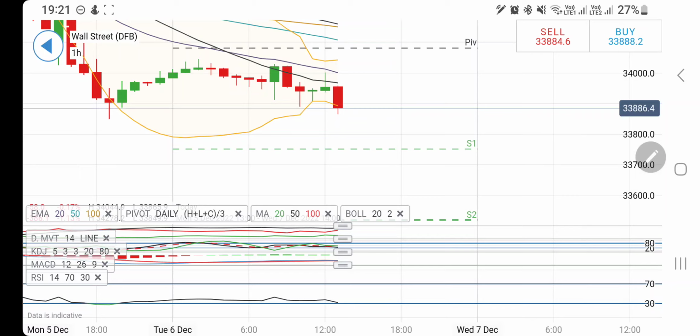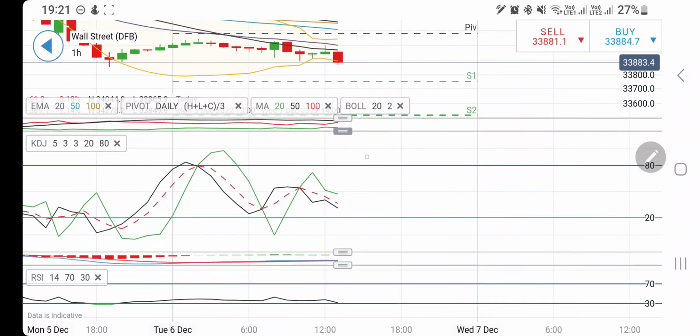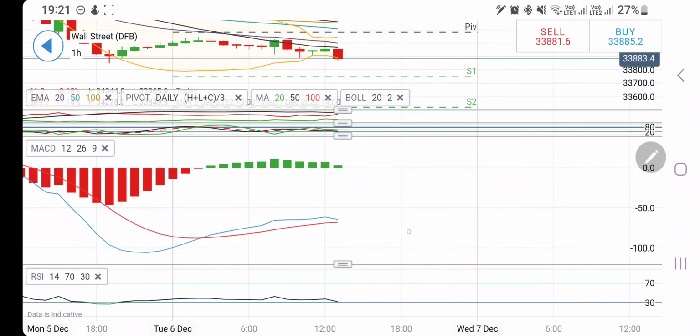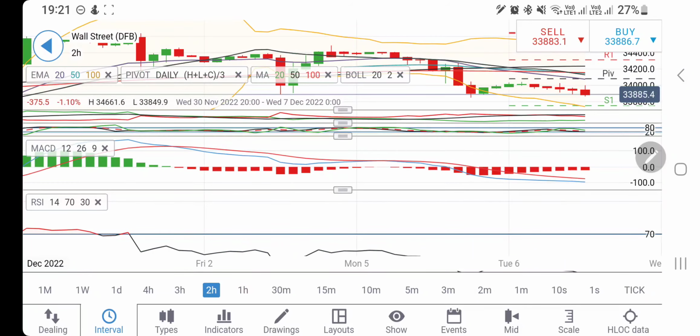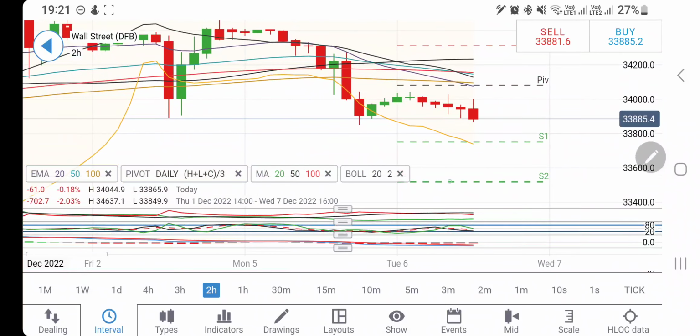Hence, just stay cautious and alert of 33,850. Below 33,850, you can expect 33,780 as the good support, and below that, yes, a good drop can be expected. Directional movement is divergent and bearish, stochastic looking downwards. The MACD is trying to converge and cross over for a bearish move. RSI looking downwards, and if you look at the 2-hour charts, increasing bearishness is shown.